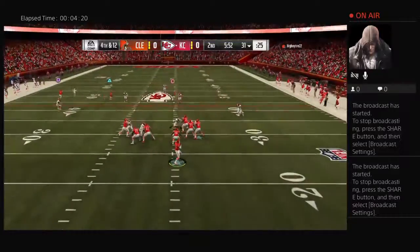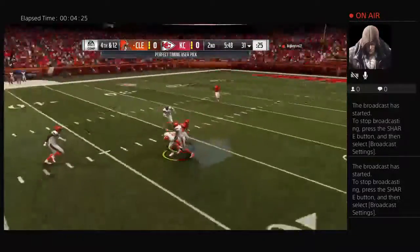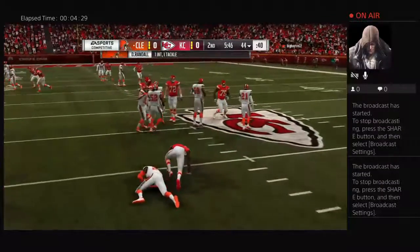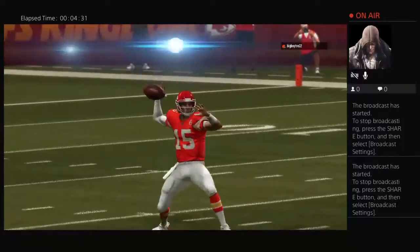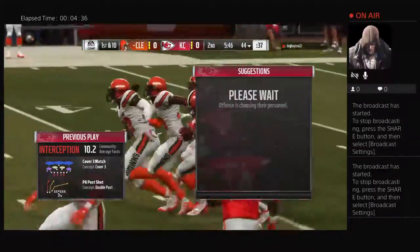They do go for it. It's Mahomes. And going deep for Hill. Into double coverage, and it's intercepted. Picked off by the former first-round pick, Demarius Randall. And the return comes to a halt right at the 44-yard line.